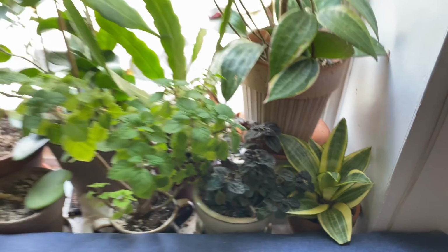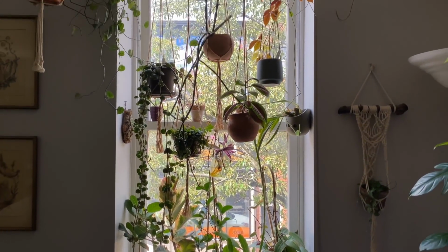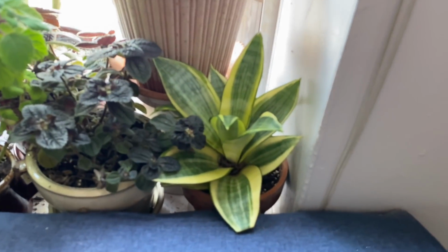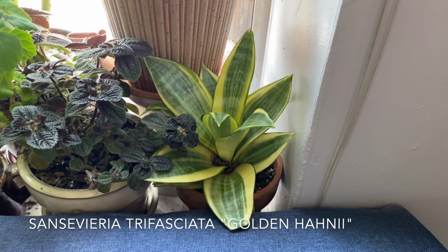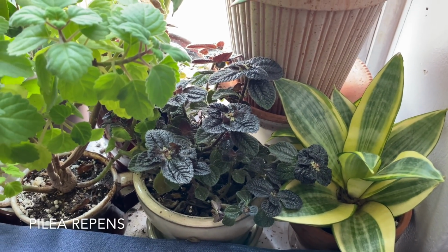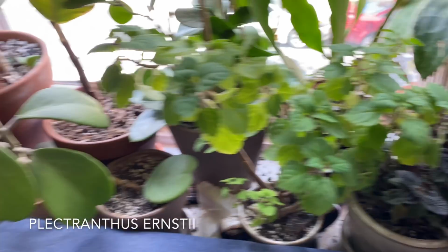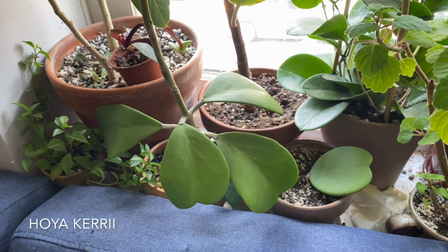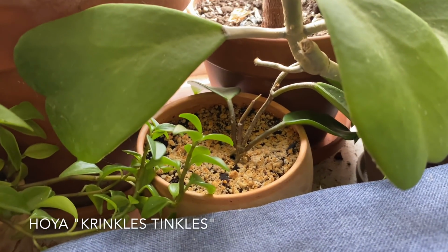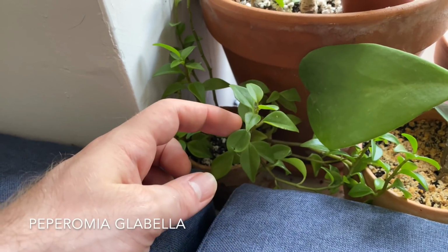Moving into the window, which I will just back up so you guys can once again get a better view of this window. We have in the bottom right corner here this Sansevieria Trifasciata Golden Hahnii, and then a Pilea repens. This is a Plectranthus ernstii. And then a Hoya carrii once again. Then down here is a Hoya Crinkles Tinkles, which you can't really see, but it just kind of looks like a Hoya carnosa. And then a Peperomia glabella.